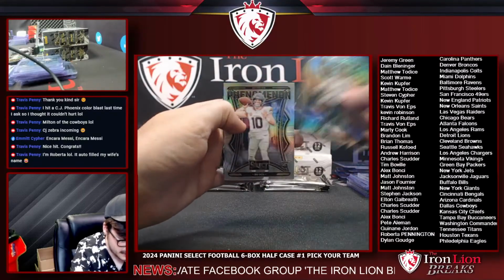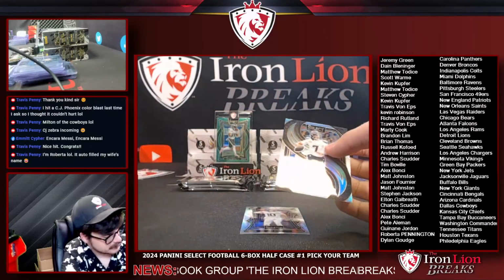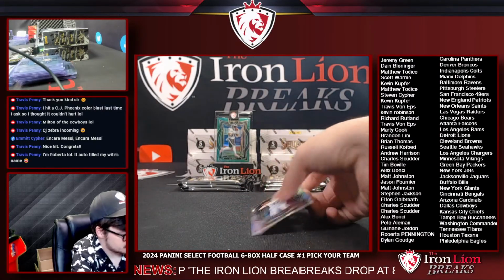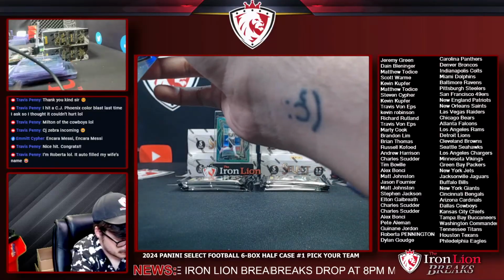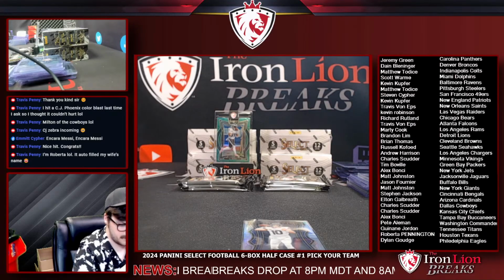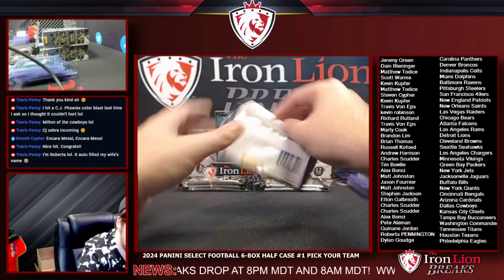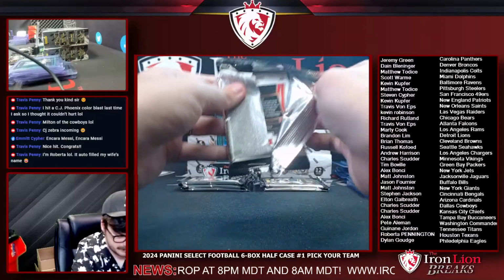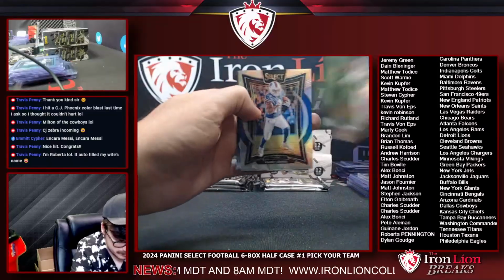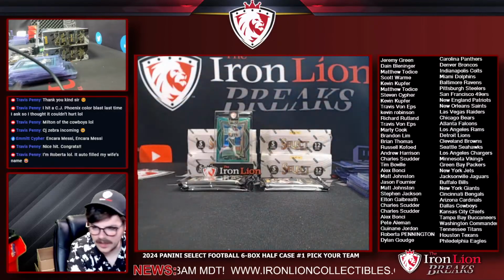Nice CJ Stroud there for the Texans. Another Bo Nix for the Denver Broncos. Nice one there again for Denver. Mari Cooper there. And Andy Reid. Always love when they include the coaches.